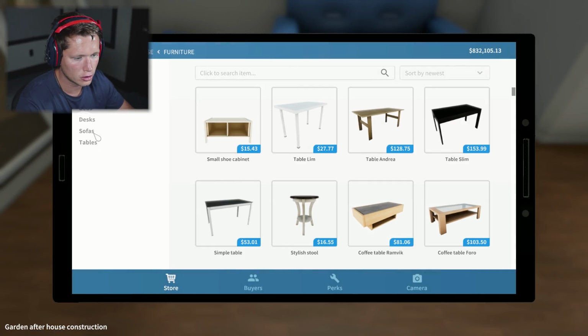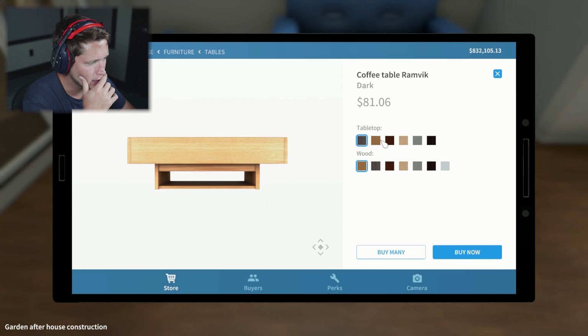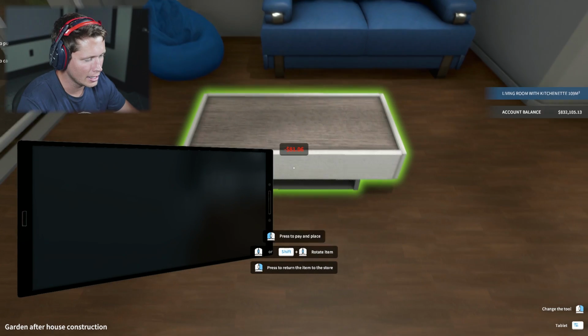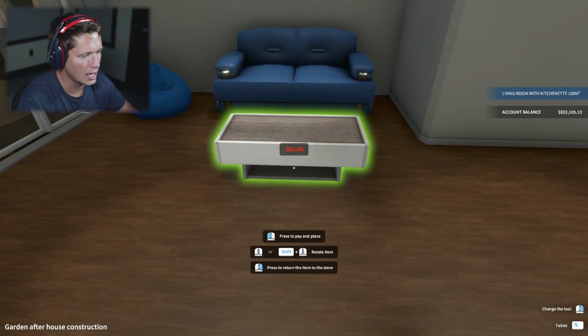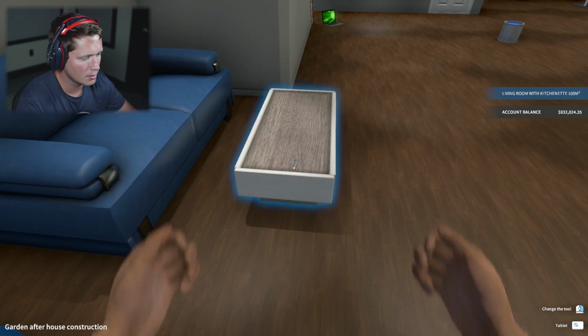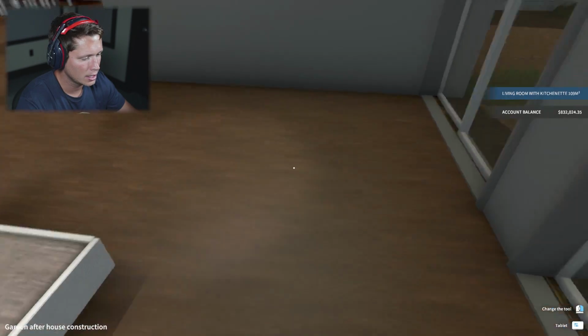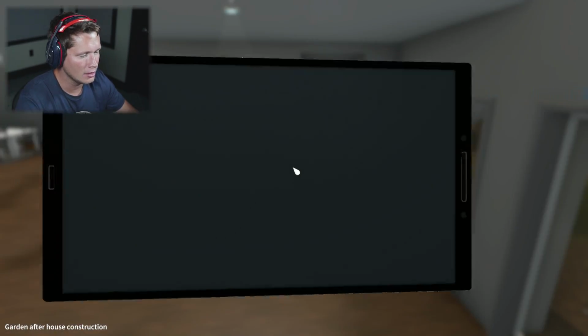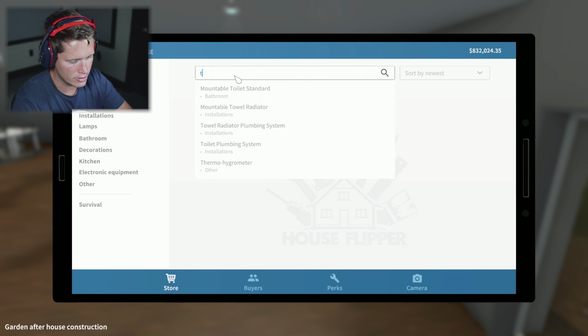So we're gonna get the furniture, tables, see what we got going on. We can make kind of, I kind of like the lighter on the outside and the darker on top. So we've got that little setup there. Okay, looks good. Is that centered? Can go one to the left. We've got that, and then we're gonna have a little TV area.